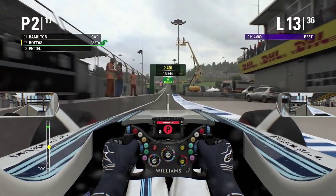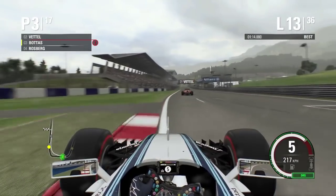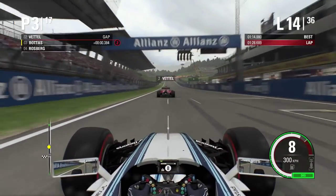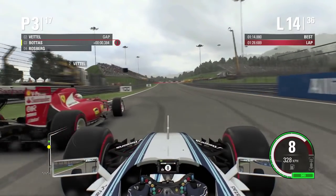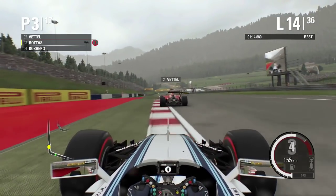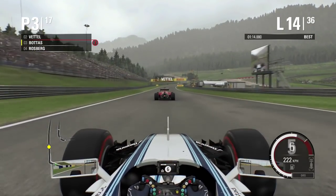I'm not too sure what the AI are doing in terms of their tyre selection, but we'll have to wait and see once we pass Vettel here. It's lap 14 now. It's only taken us 2 laps to catch up to Vettel. Such is our dry pace. Vettel is on the super soft tyres as well, so that just confirms how quick we are in dry conditions.